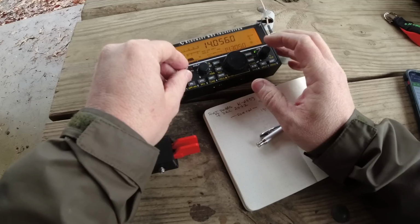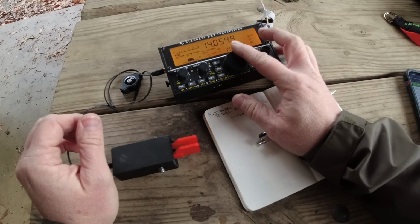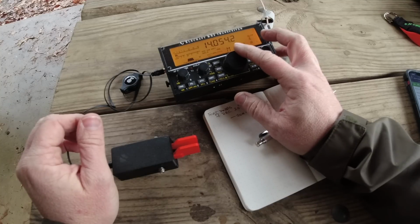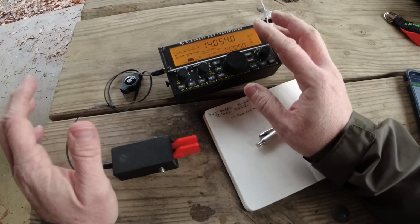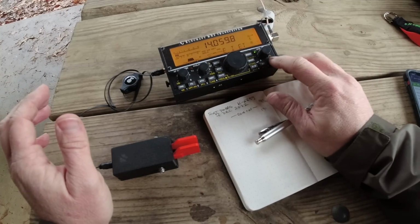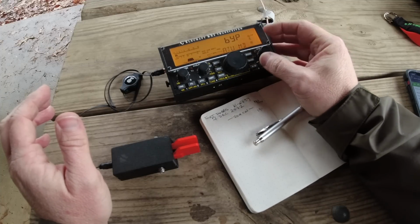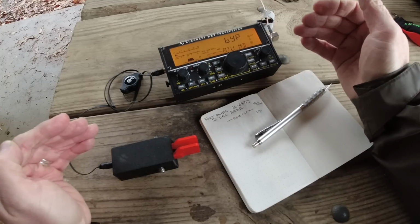See if anybody's there. Yep. I'm hearing some signals, so that's a good sign. Doesn't mean anybody's going to hear me. Oh, wait. Let me check and make sure I've got this on bypass. I need to make sure that the ATU is on bypass when you're using a resonant antenna and you want to use it as a resonant antenna.